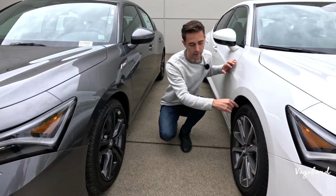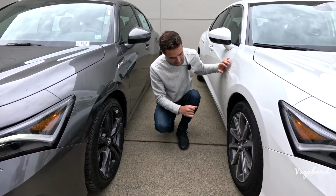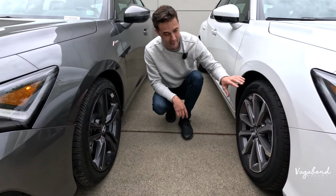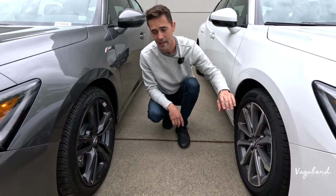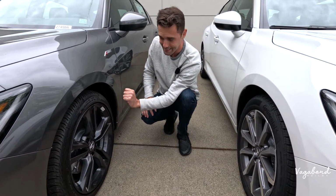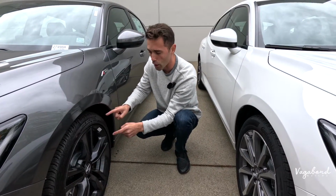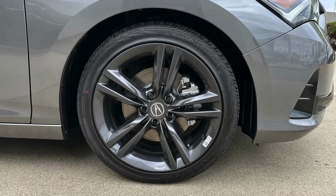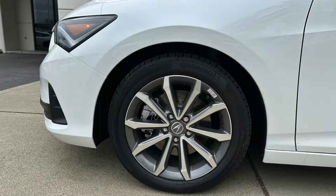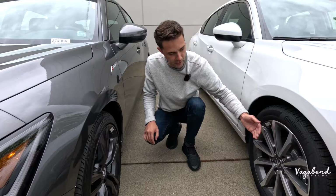Now, they're still running the Continental Pro Contacts on both, but just the tire size is a bit different. The tire size is a 215/50/17 on the non-A-spec compared to the A-spec, which is a 235/40/18 tire. So again, more aggressive, sportier look on the A-spec with a gloss gunmetal gray look on the rim, to where here you have two colors. It's kind of a lighter gray gloss look with the machined surface silver.